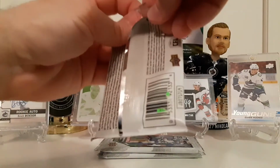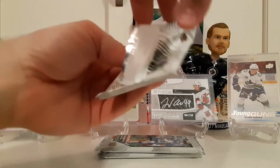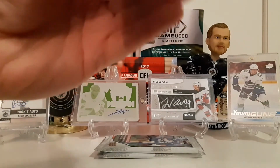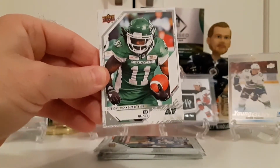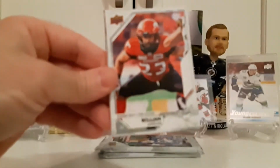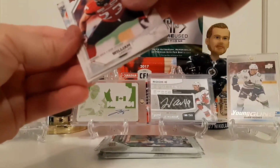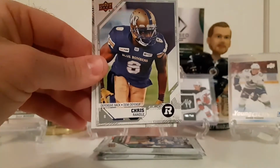First pack. Six cards per pack in CFL in total. Ooh. Oh my, come on. Not already. I told you guys. Ed Gainey? Okay. William Langley? Okay. Chris Randall? Former Winnipeg Blue Bomber.